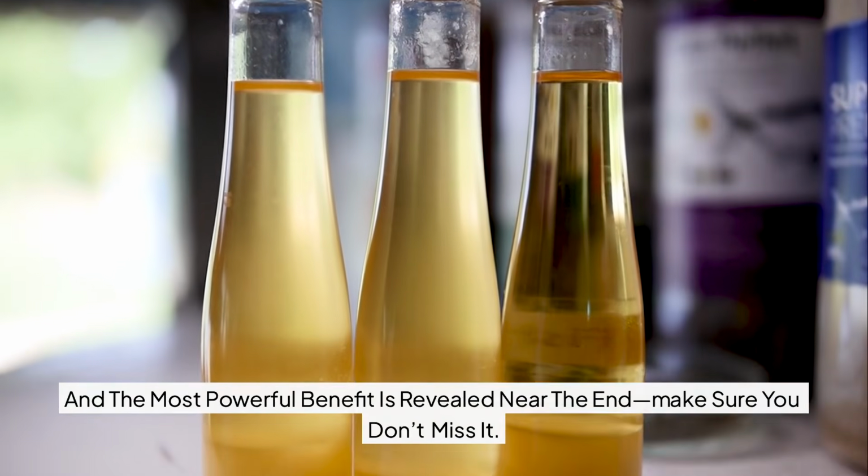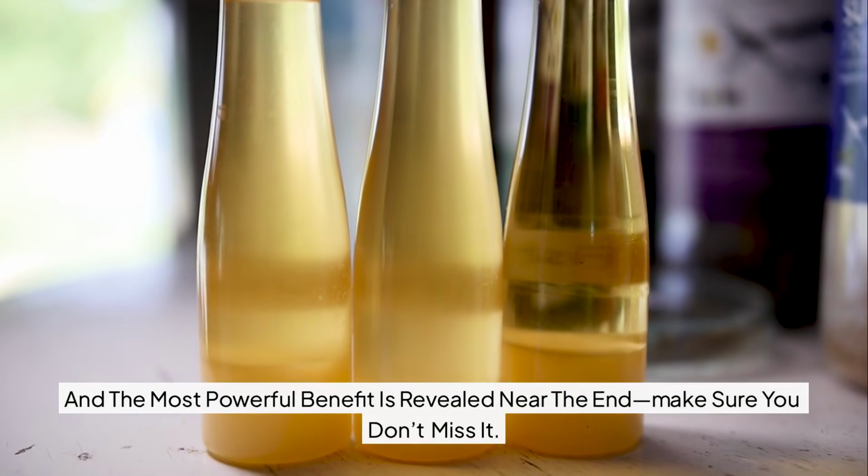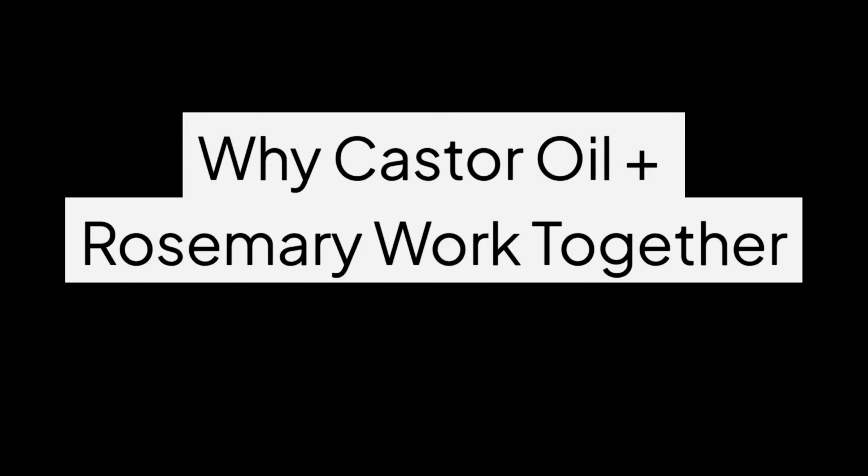And the most powerful benefit is revealed near the end. Make sure you don't miss it. Why castor oil plus rosemary work together?